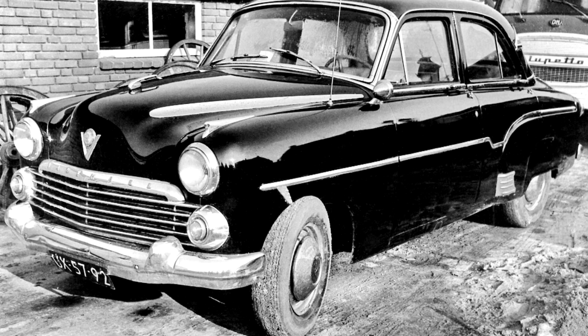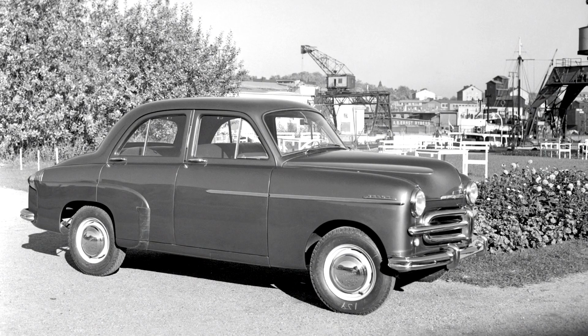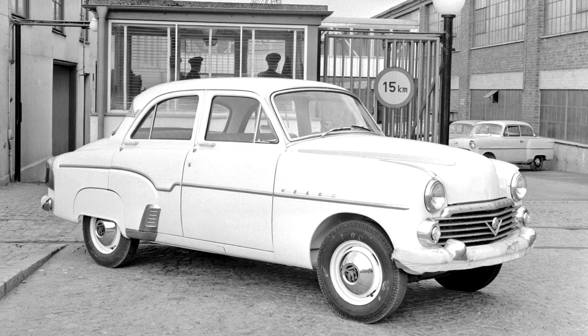More important was the introduction at this time of a sister model, branded as the Vauxhall Cresta. In addition to superior equipment levels, the Cresta was distinguished by a two-tone paint finish. The 1954 Velox also differed from the 1953 which had a side-opening bonnet, by having a front-opening bonnet.